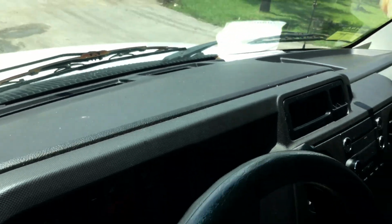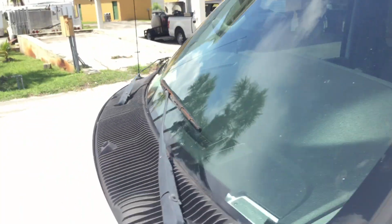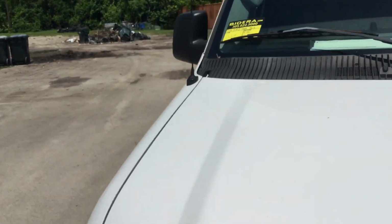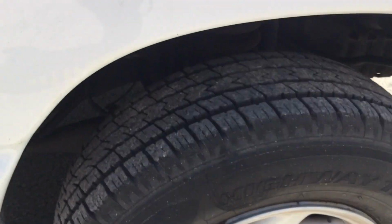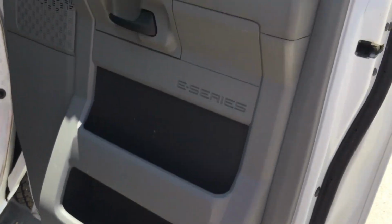The dashboard is not cracked. The steering wheel still looks good. Rubber mat on the floor looks good. And all the bench seats look good except one tiny hole in the rear, which I'll show you. All the tires look good. There are the scratches on the passenger door. Passenger door panel looks good.